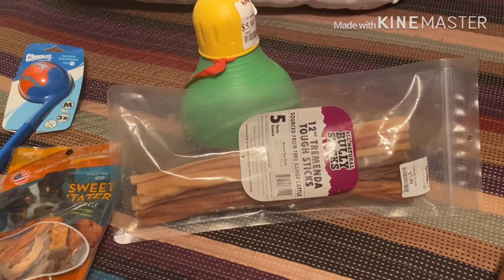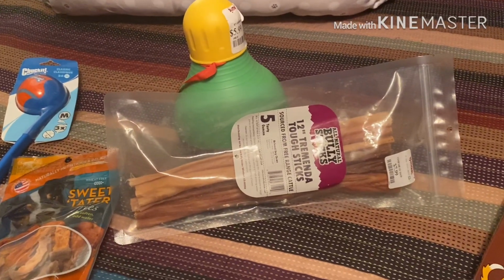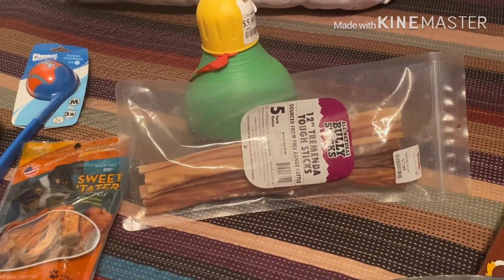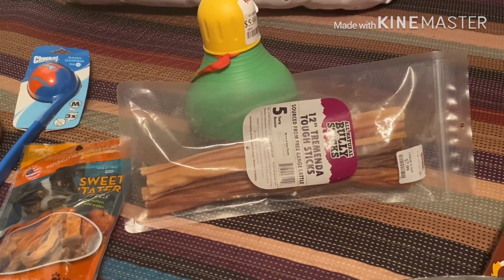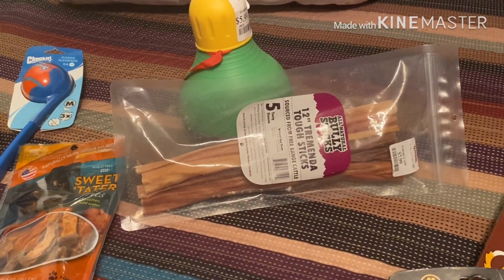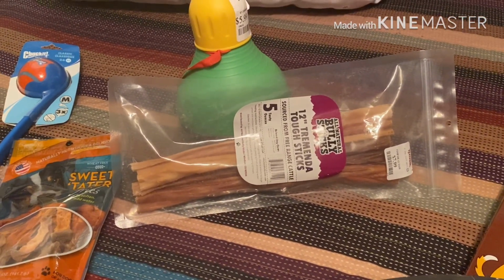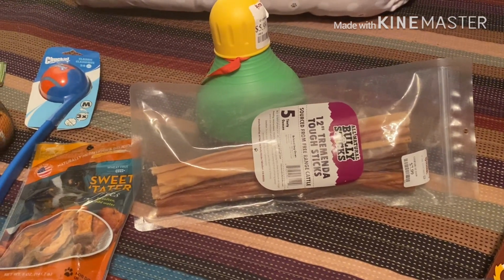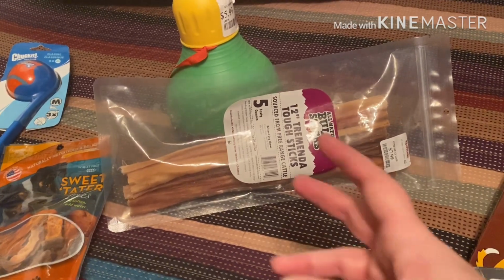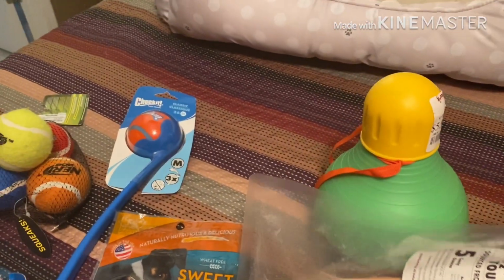But if you were, let's say, loading the dishwasher and you wanted to give your puppy one to kind of occupy them while you finish that task, right? The idea is to set your puppy up for success. So if you want them to lay down, chew a bone, not get into things, and quietly wait for you to finish doing something, give them something productive to do, and something like a bully stick would be a great option.